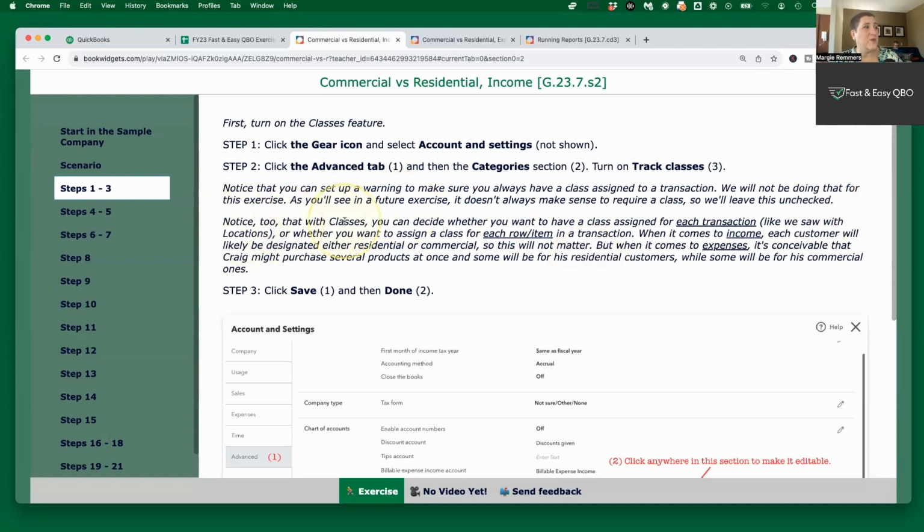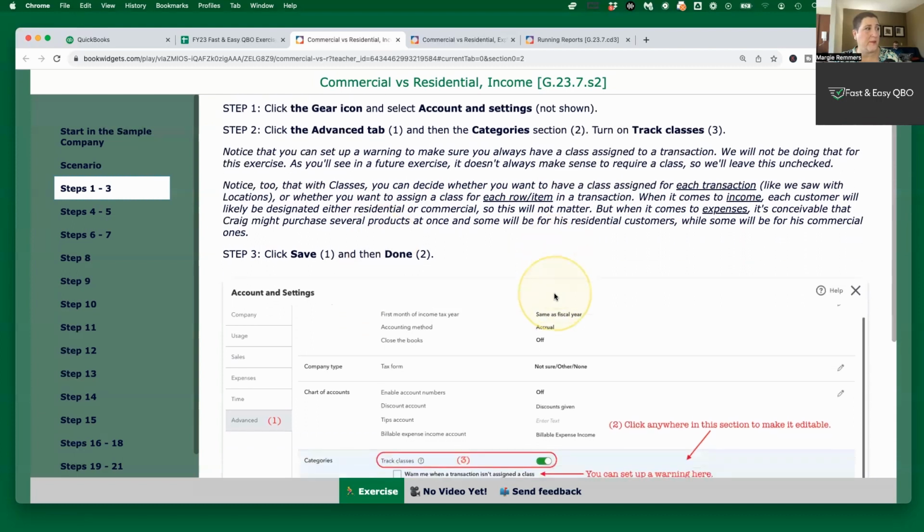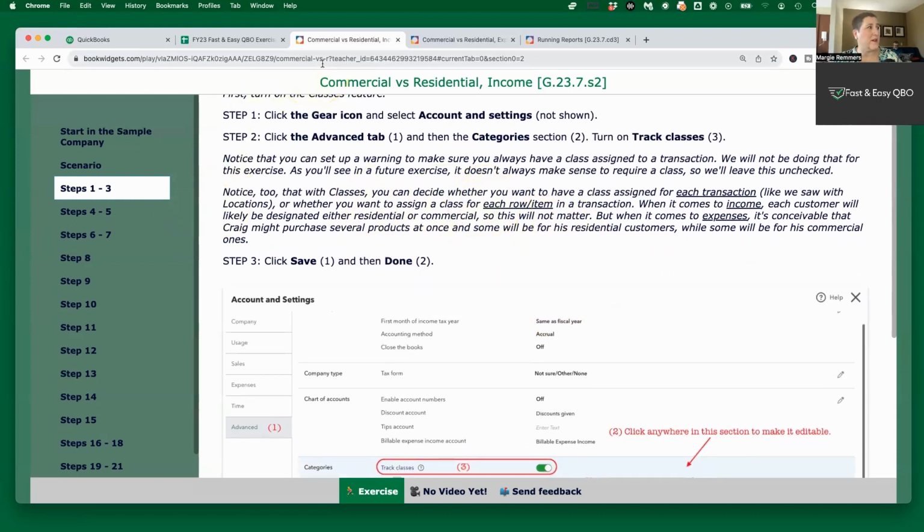And then it says, notice too that with classes, you can decide whether you want to have a class assigned for each transaction, like we saw with locations, or whether you want to assign a class for each row or item in a transaction. And here's the important part. When it comes to income, each customer will likely be designated either residential or commercial, so this doesn't matter. You could have one class for the whole transaction. But when it comes to expenses, it's conceivable that Craig might purchase several products at once, and some will be for his residential customers, while some will be for his commercial ones. So that's the advantage of having the class for each line in a transaction rather than for the whole transaction.